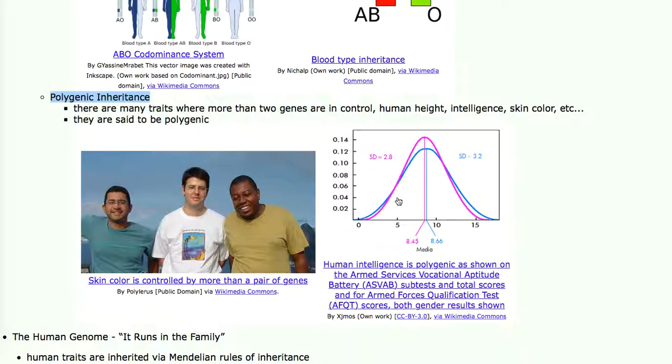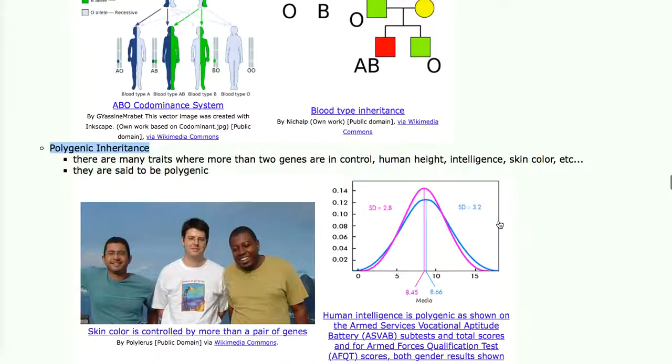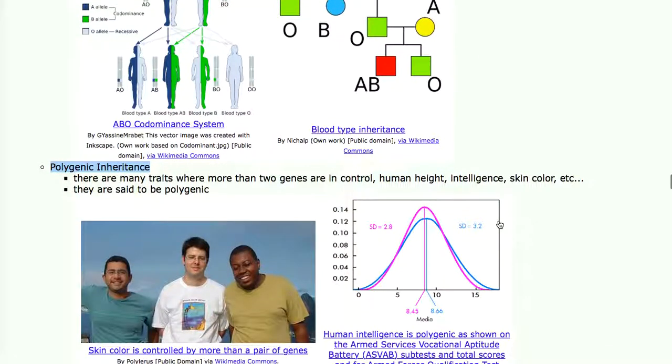So human intelligence tests show that there are many, many genes that control human intelligence, and that's why there's not just smart people and not so smart people or people in between. So polygenics is something we won't do Punnett squares with, but polygenics is very common with a lot of animal traits.